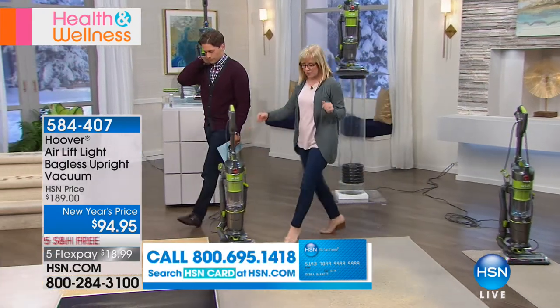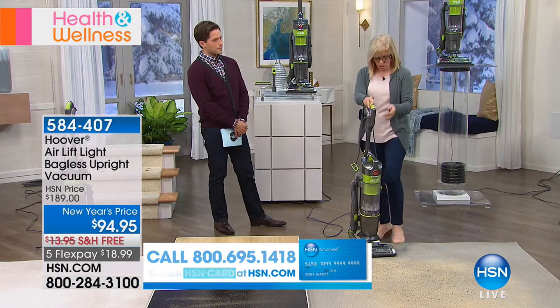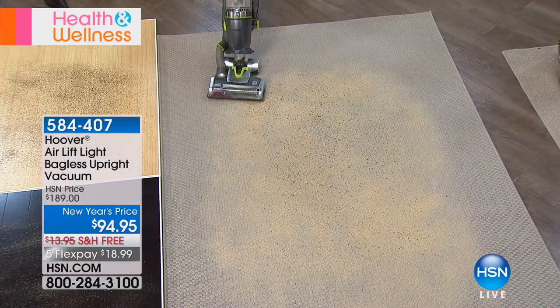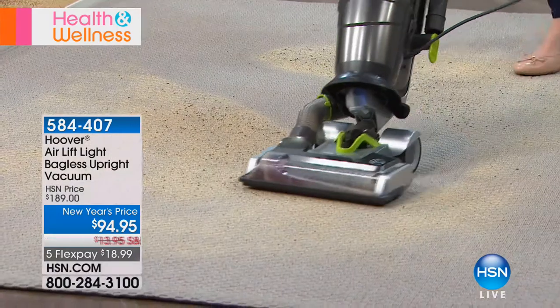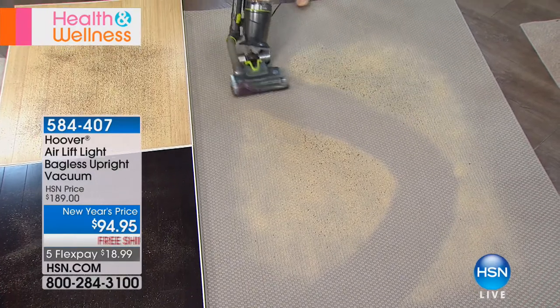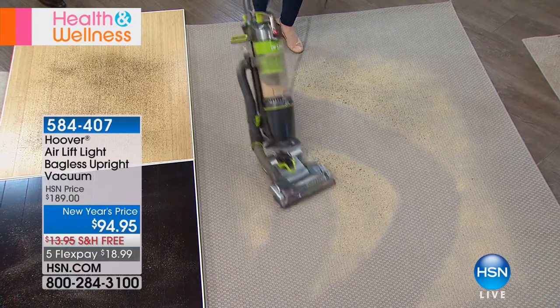Now, the other thing I love about it, this is my favorite feature, is that it's steerable. So our original Wind Tunnel Air was not steerable, it just goes back and forth. But watch, when it's steerable, it makes it so much easier to push. And I love being able to go around your furniture and not nick it. You can go underneath the coffee table, in and around your chairs, your dining room chairs, and you can see that it's edge to edge suctioning and so easy to push.